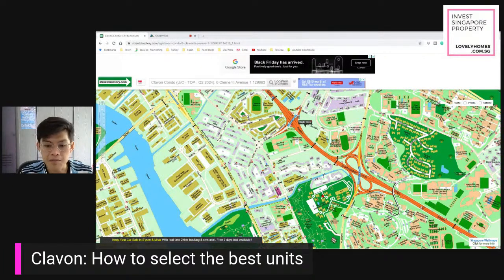Besides the fact that the MRT is near to Jurong East, where there are a lot of shopping centers, JEM, JCube, IMM and whatnot, it's more for the convenience of being nearer to parents, and Clementi has no lack of wet markets. There's an NTUC supermarket, so it's very, very convenient to be staying in a mature estate as compared to new towns like Punggol and Sengkang. So this is one thing that you need to bear in mind.